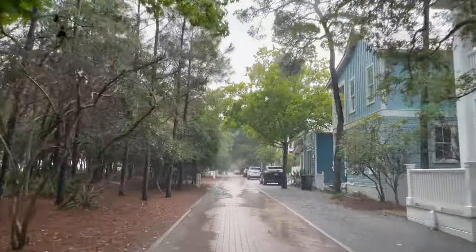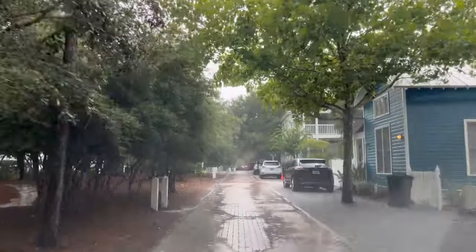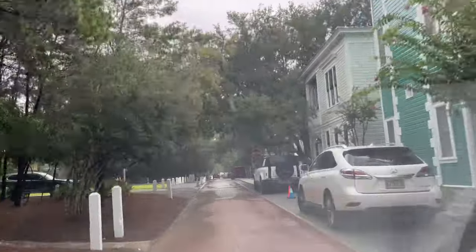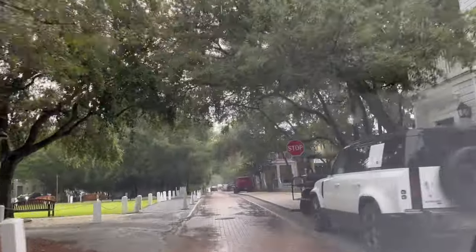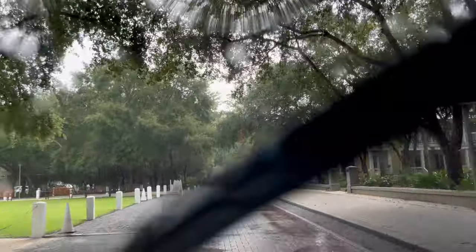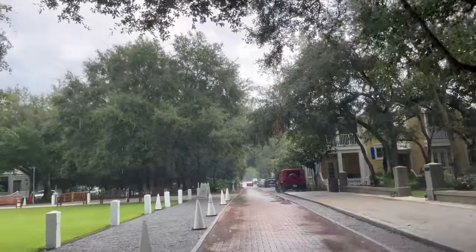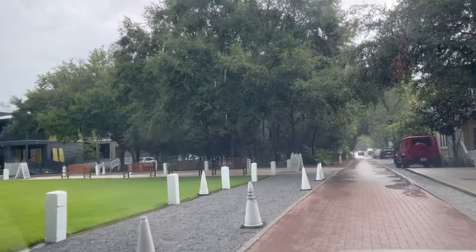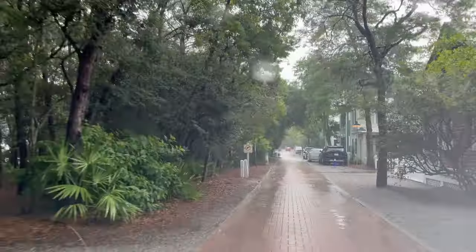Sorry about the windshield wipers, guys, but not much I can do about it. And hopefully when we get to the roundabout, there aren't many cars, so we can just go in circles a couple times like he did in the movie. But I'm telling you, what a beautiful place, you guys. I thought this movie was done on a Hollywood set. I didn't think that this town was real.